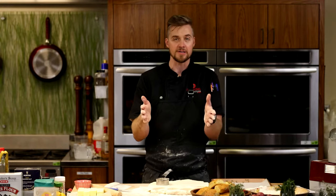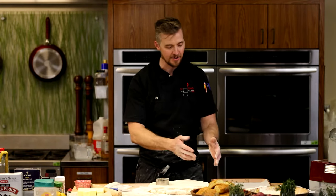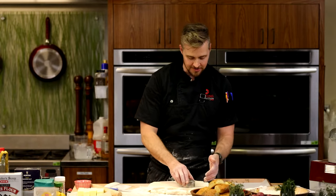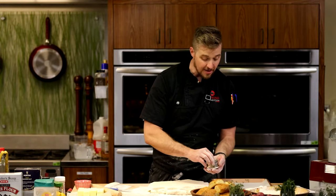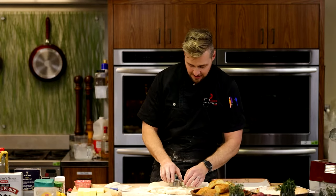If we put them all apart and start to bake them, they may go out, they may go over, they may go up. But here, they're all touching each other, nestled in tight. They're going to lean on each other, and they'll all grow up at the same pace.